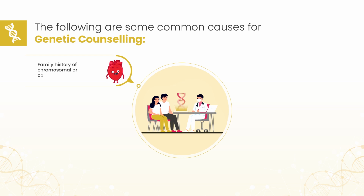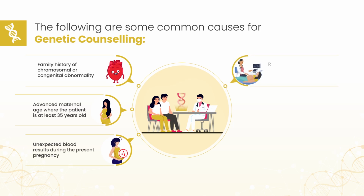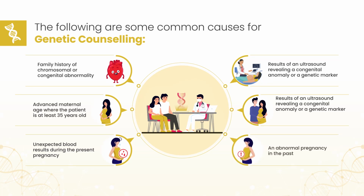Chromosomal or congenital abnormality history in the family. Advanced maternal age, where the patient is at least 35 years old. Unexpected blood results during the present pregnancy. Results of an ultrasound revealing a congenital anomaly or a genetic marker. Individual choice to undergo a genetic disease carrier test or screening to determine the probability of the child developing a genetic problem. An abnormal pregnancy in the past.